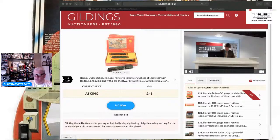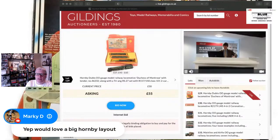We'll just go there at £150. Like a day would love a big Hornby layout. Yeah, I've always wanted one. Number 129 now. We've got the Duplo Duchess of Montrose locomotive and the Triumphex.